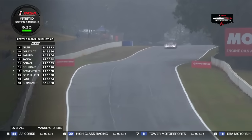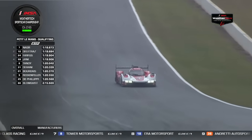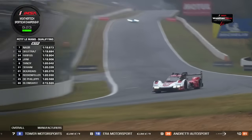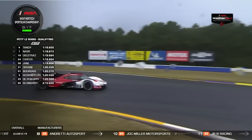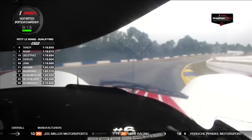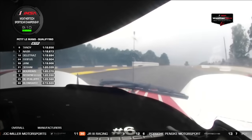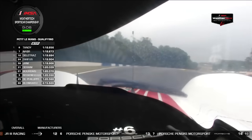Louis Delatraz is up into second position in car number 10. And Mike Rockefeller just moved up. Neil Jarny, I think. Yes. He just improved his time. Tandy to the top, 1.18.8. So the two Porsches very closely matched, 6 and 7, except Tandy's done it on his first two flying laps.